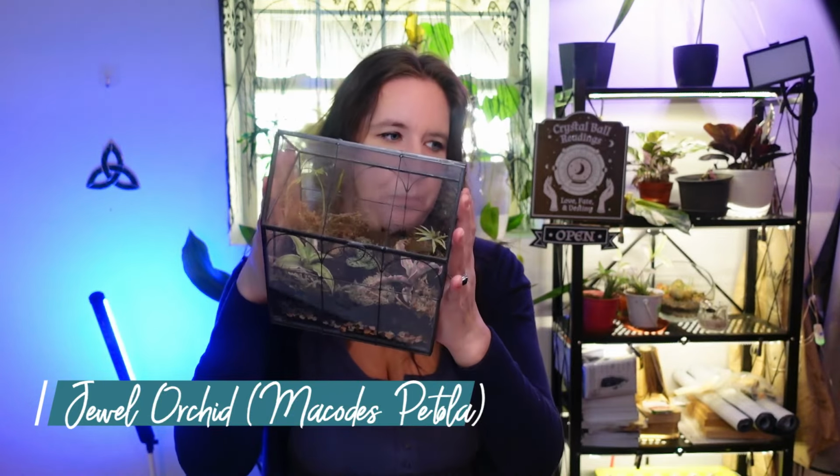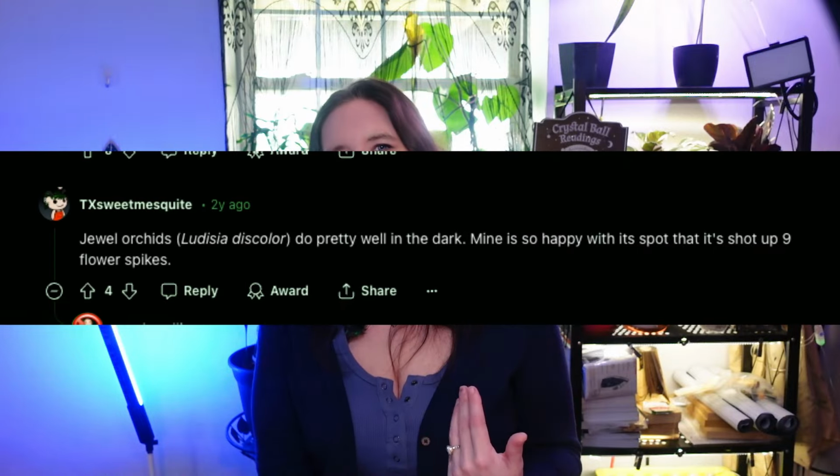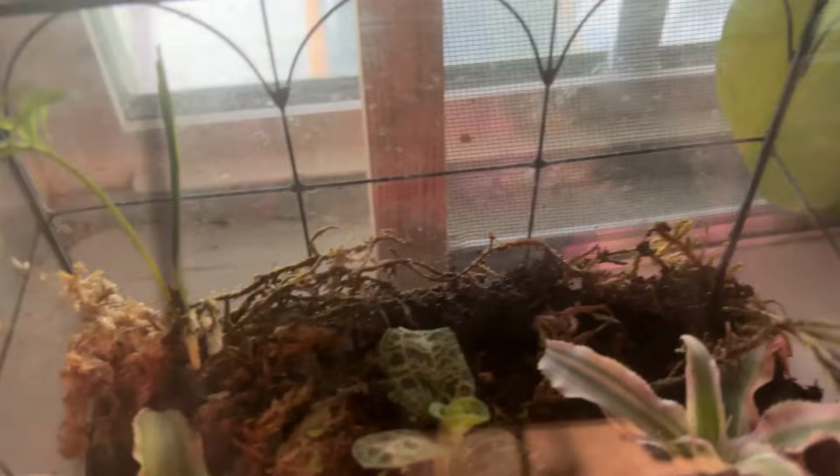Next up is the jewel orchid, and mine is in a terrarium. I was actually surprised to see this multiple times on different threads, because I typically think of orchids as terrarium lovers, and for some reason terrarium equals light for me. I don't know, I just work here. I actually love jewel orchids because of their veining. It looks like lightning to me.